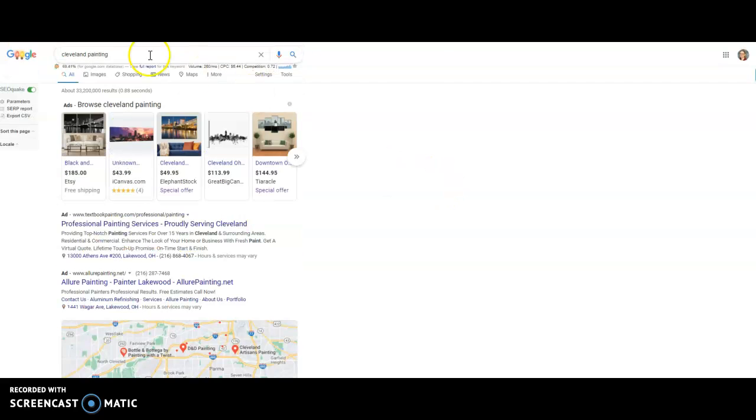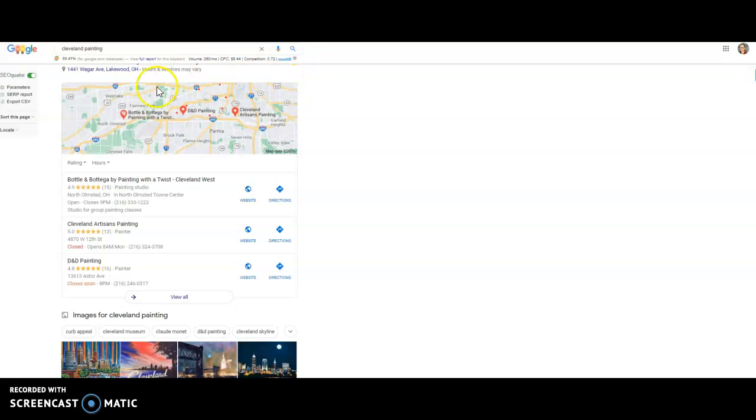The next thing I want to talk about is when somebody searches for a search term. In this case, we have about 260 people searching every single month for Cleveland painting. We get this map section, and the 3 people in the map section are called the Google Map Pack. Most people, if they're going to click on a business in this map section, they're going to click on one of the first 3. Not as many people go to the View All section.